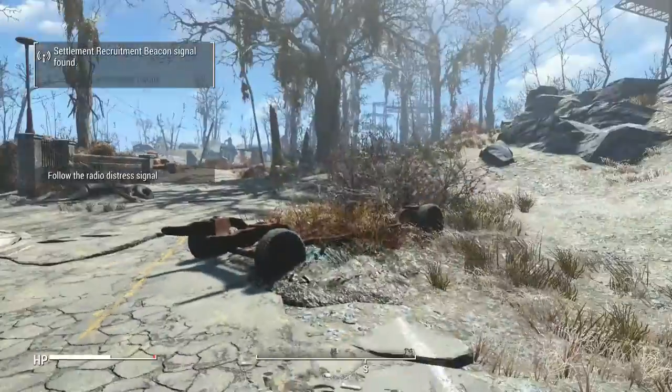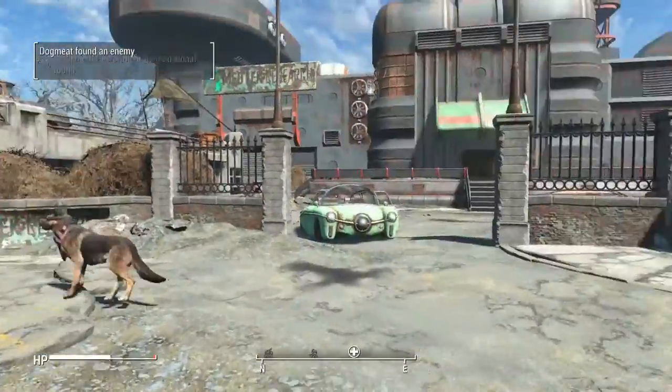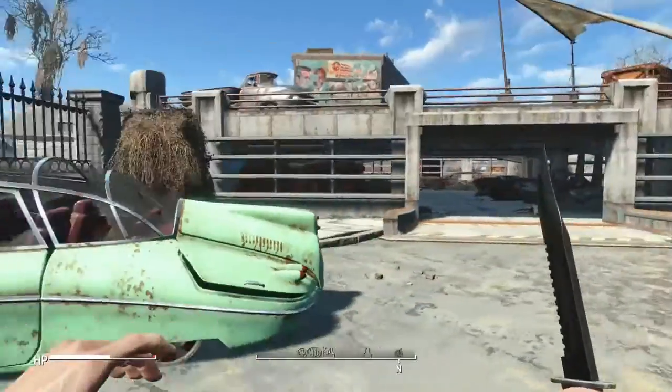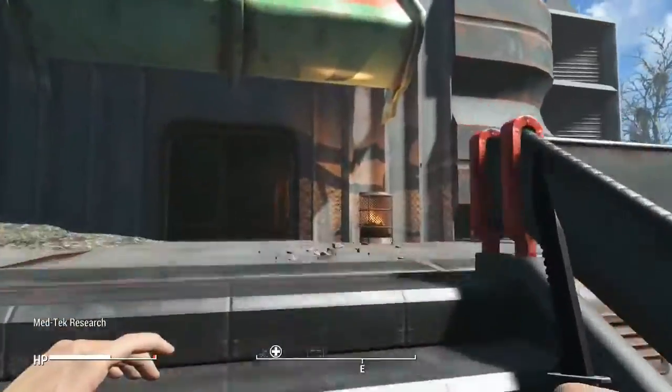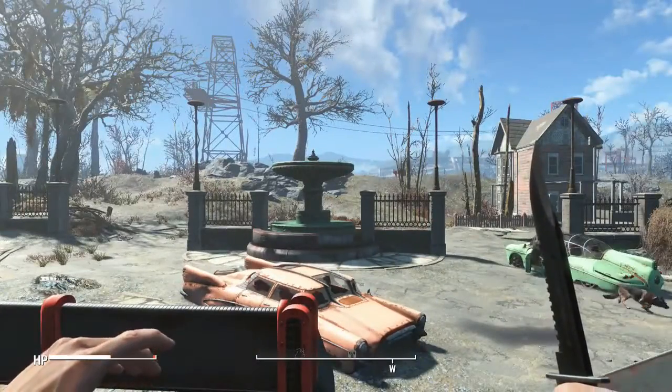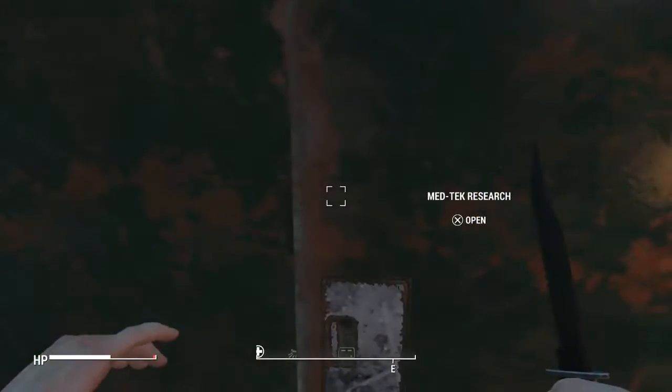Okay, now we're here. What is this place? Why are we here? I don't even know anymore. I am completely fucking lost and confused. All I know is I don't like Kells. And I forgot my power armor. Fuck!